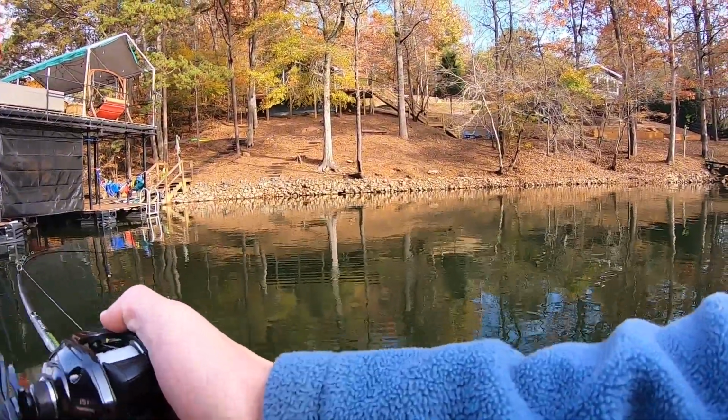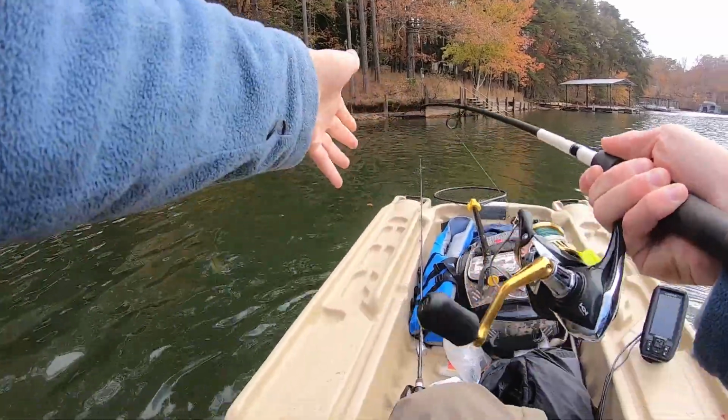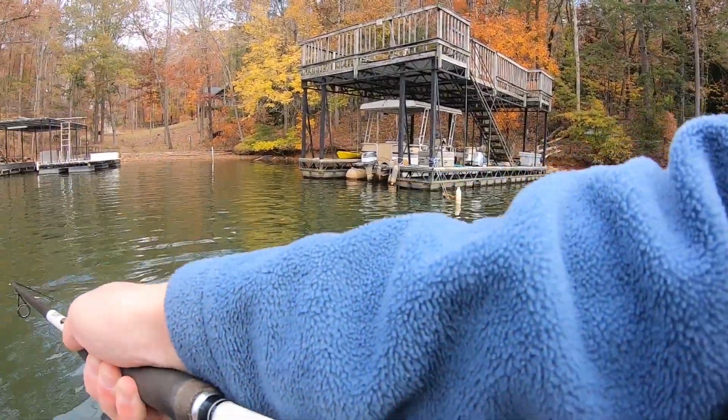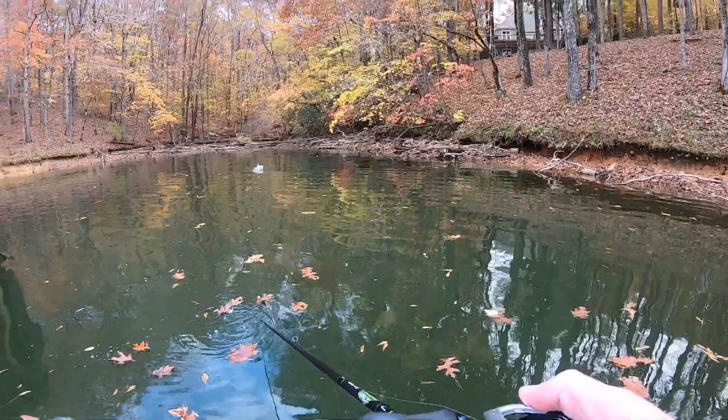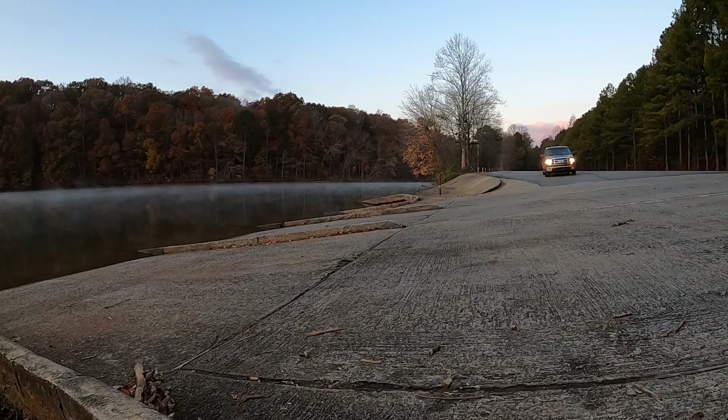Is that a fish? It is a fish. Got a fish. There we go. I saw a fish down there. Oh, wow, it's pretty good. Wow, it's a good one. Ooh. Got one on the bull shad. On the bull shad, dude. No way.